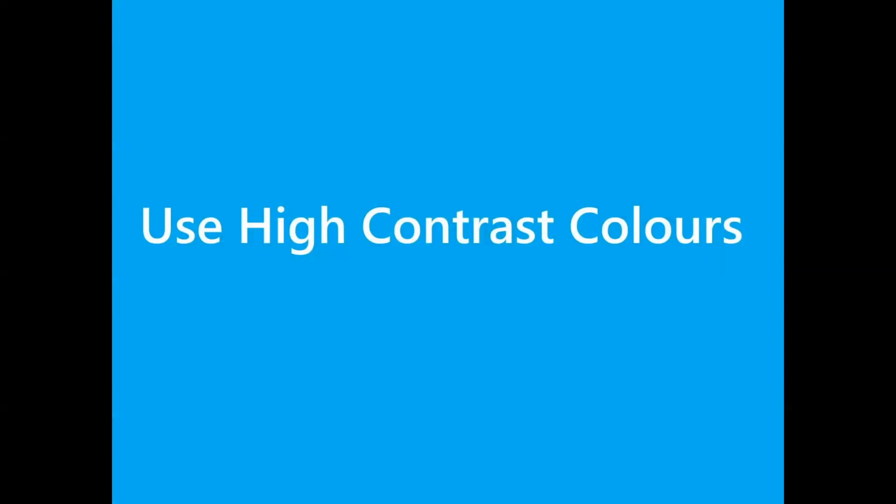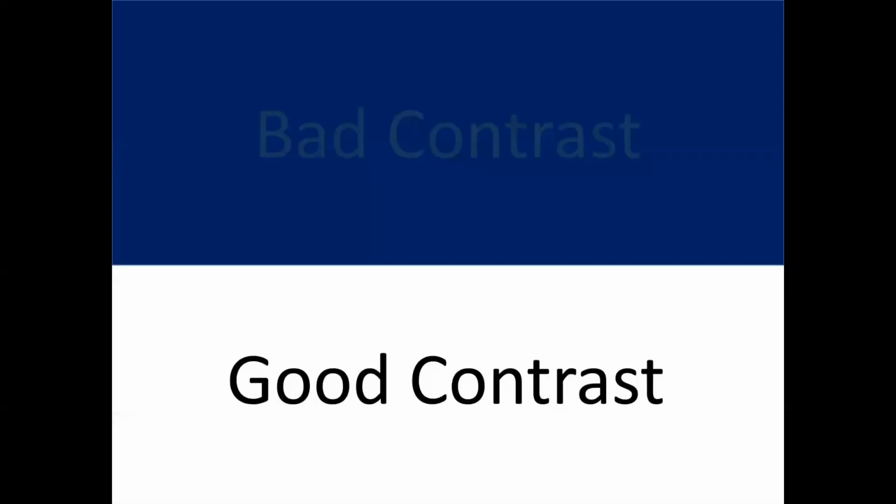All right, use high contrast colors. Again, think about the kind of background that you're using, the background color and the text that you're placing on that background. So again, you can never go wrong with a white background and a darker color text. I would shy away from dark backgrounds. Even if you have a dark background with white text on it, that's quite hard on the eyes for a lot of people. So I would tend to stick to lighter color backgrounds and a darker text.